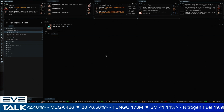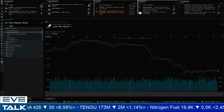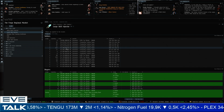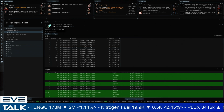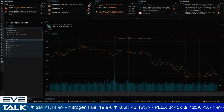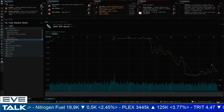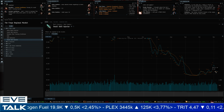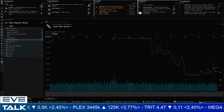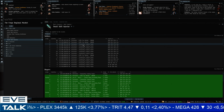Next up, we have the skill injectors that are still slowly trying to go back up a little bit, but not doing so quickly at all. Staying above 700 million ISK though, currently selling for 710 million ISK, buyers at 702 million for the large skill injector. Next up, we have the small skill injector. That is basically having a bit more of a wave in its price range at the moment, and in the last week or so we went back down from 150 million to 140 to 145 million, I think. So the sellers are at 143.6 million and the buyers are at 137 million.